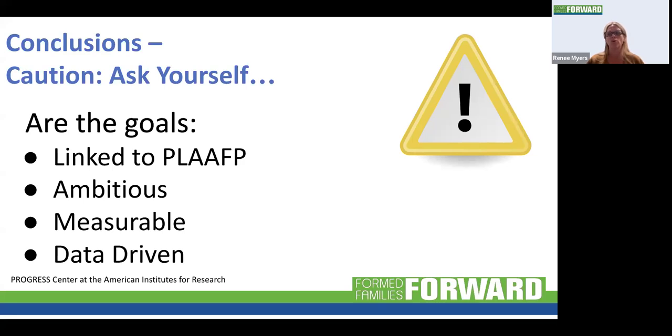Again, make sure the goals are ambitious and challenging, but reasonable. Remember the court ruling in Andrew F. that the IEP must be calculated to enable a child to make progress appropriate in light of his or her circumstances, so he or she may be involved in and progress in the general education curriculum.